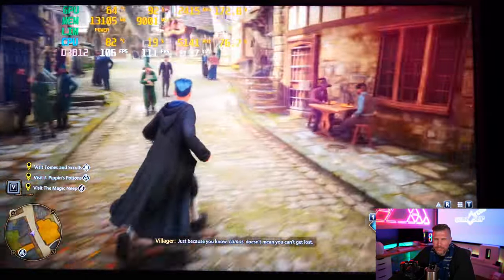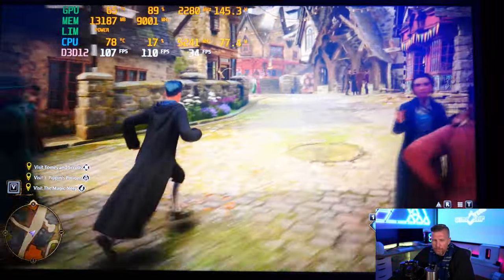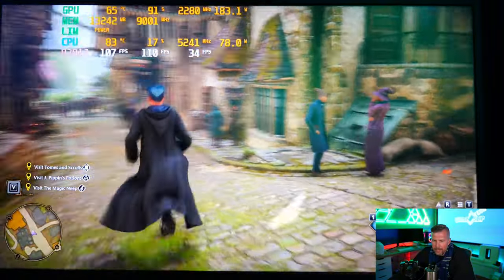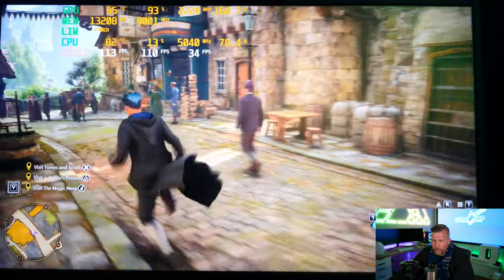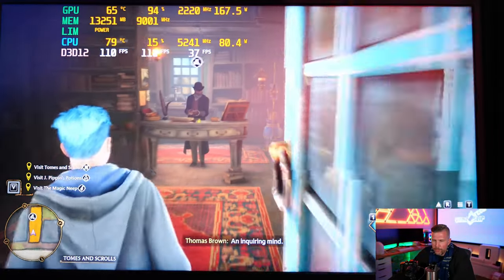Noble Zenith wants to see no frame gen. I'll do some no frame gen for part of this. Let's go ahead and go into one of these shops, and well, with frame gen enabled, now I'll turn it off. After we'll go into another shop with no frame gen.